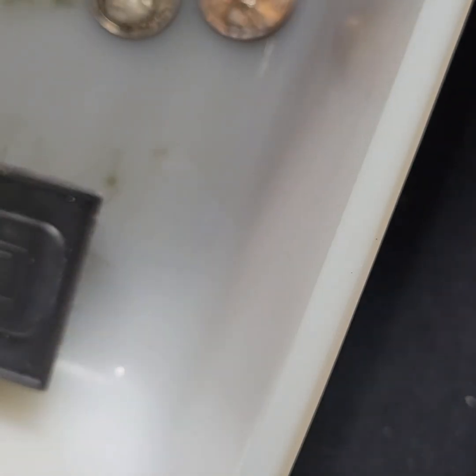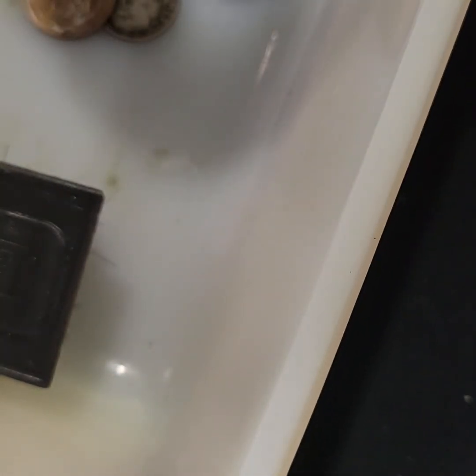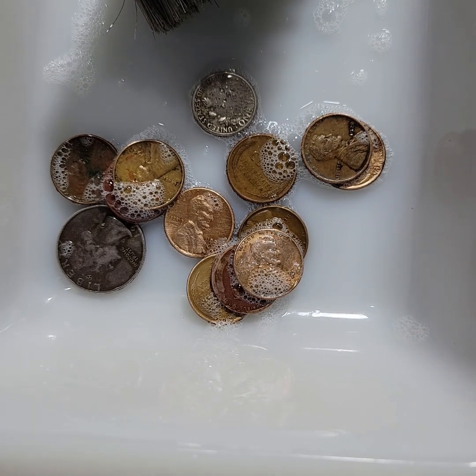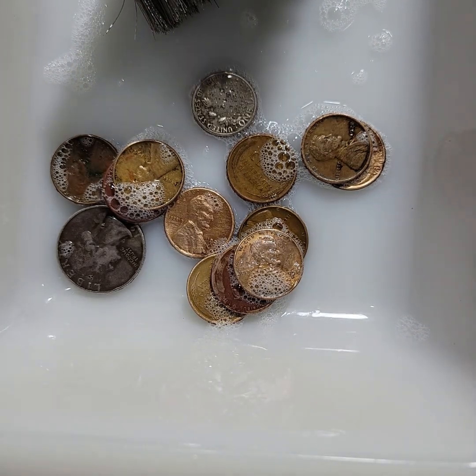I have a few more over here that I'm going to do after I wash all this, because the fumes are getting to me right about now. They're stinky. Let's just put it like that. So I'm going to put this all in water, and then I'm going to come back again, and we're going to look at it again. Okay, I'm back. Third part. Third time's the charm.